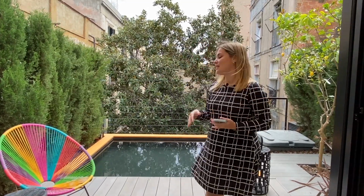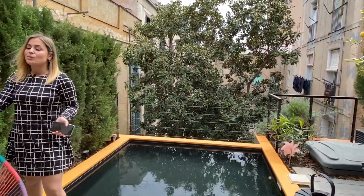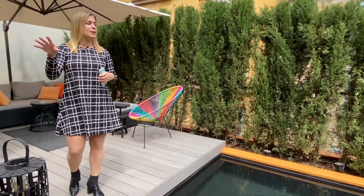Let's get started with the terrace. As I told you, we have a beautiful wooden deck area right here, which is great to relax and unwind at the end of the day. There's also the swimming pool and a beautiful lemon tree.